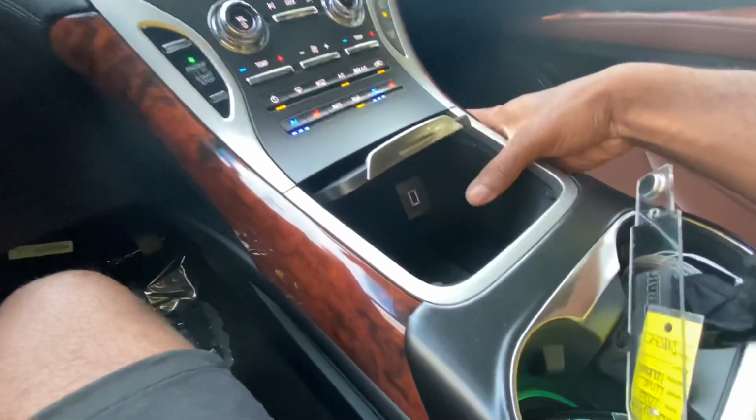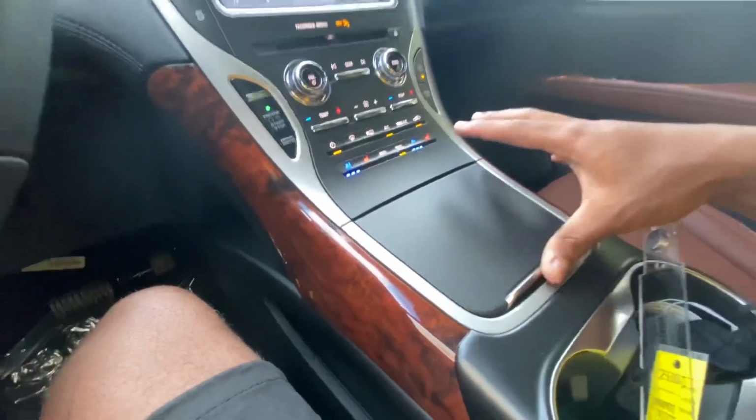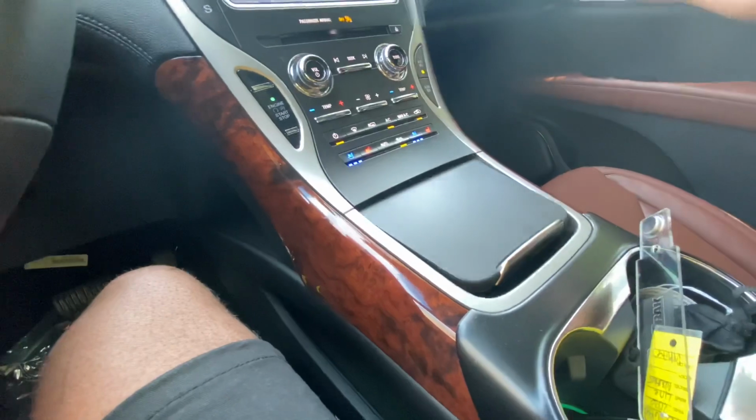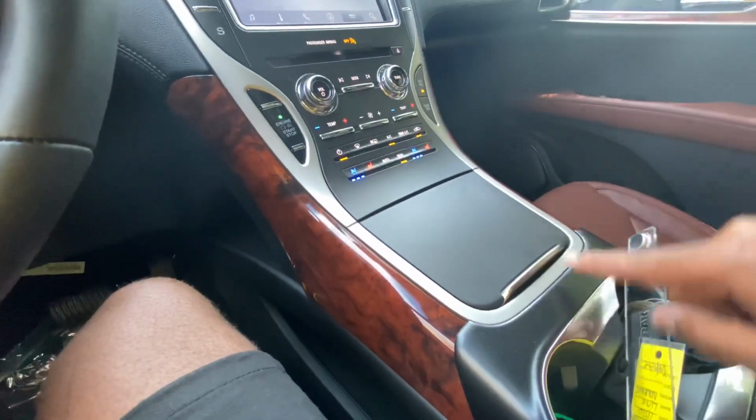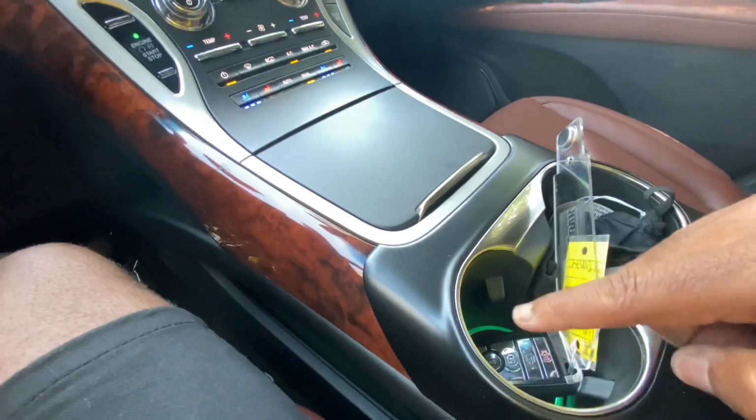Open up this tray down here. This is a USB, a wireless charging pad, which I actually like, the way that this lid opens. I like the satin chrome trim here. 2 cup holders. You do get ambient lighting inside this interior.